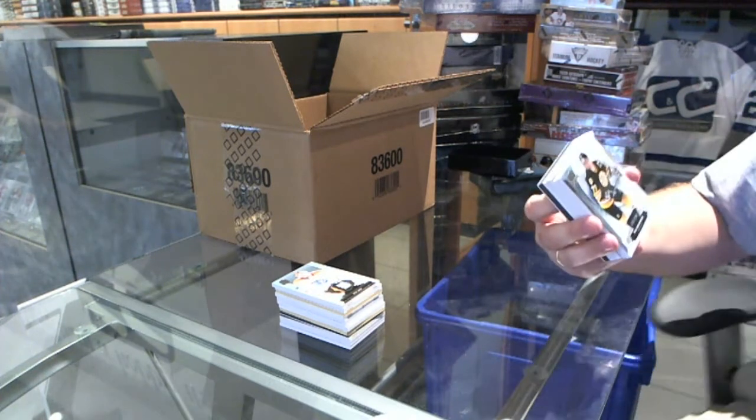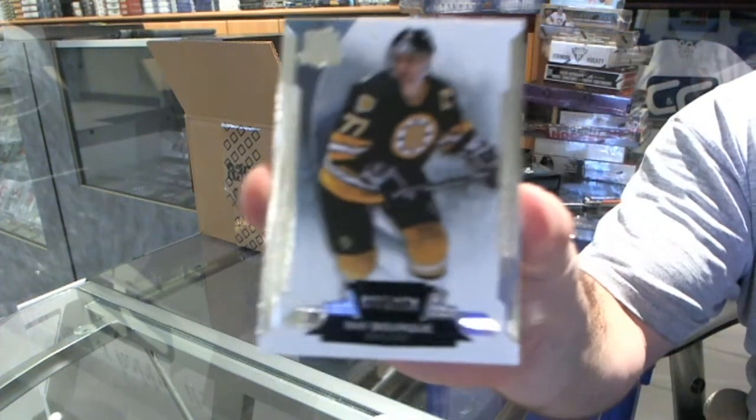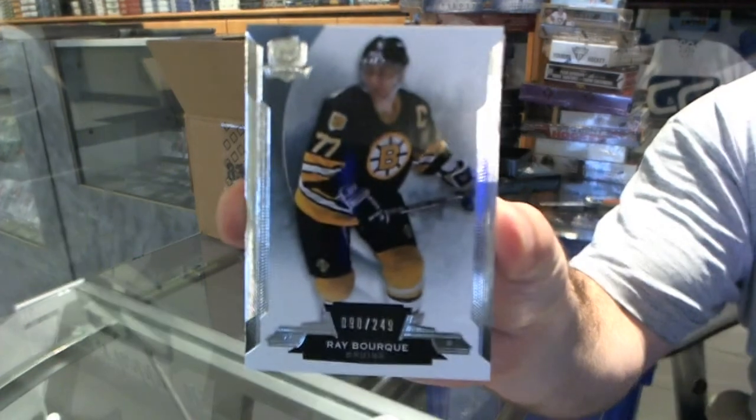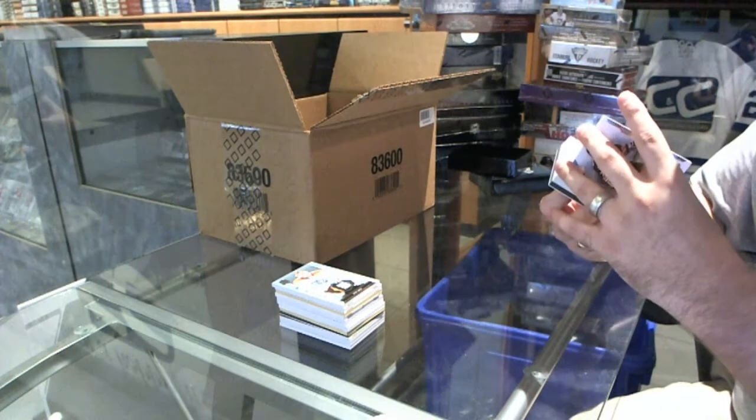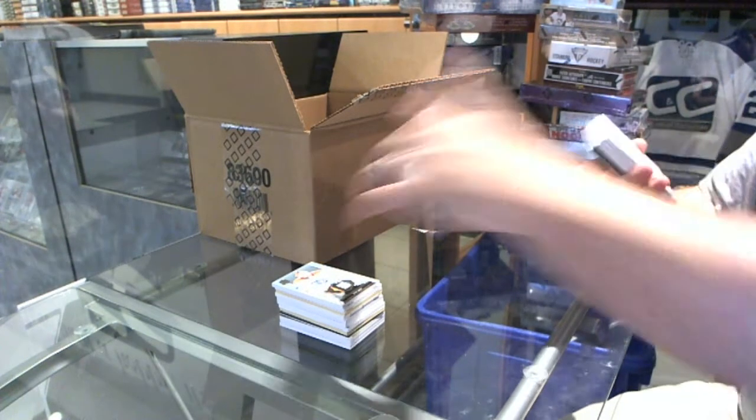We've got for the Boston Bruins, number 249, Ray Bourque. Ray Bourque base. Well, that's probably the case hit.